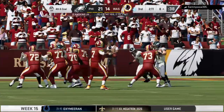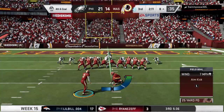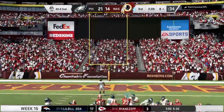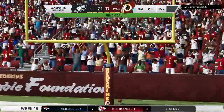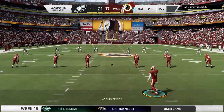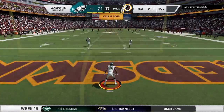They may be snapping the ball near the goal line, but all you're thinking defensively, keep them out of the end zone. Force the incompletion, force them into going for 3, and not giving up 6. Hopkins' kick is good, and that'll bring him back within 4. That drive took him inside the 10. Good job defensively to hold him to 3.